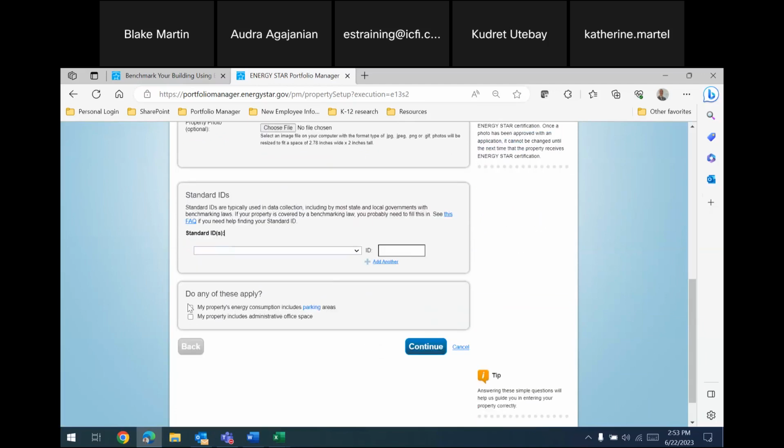For the "do any of these apply to you" section, I would suggest that you select "My Property's Energy Consumption Includes Parking Areas," so Portfolio Manager can estimate the lighting energy use and take it out of the plant's overall EUI. To save time today, I won't be checking this box, but just so you're aware for the future. So we will click continue.